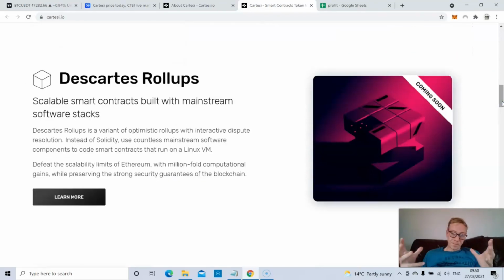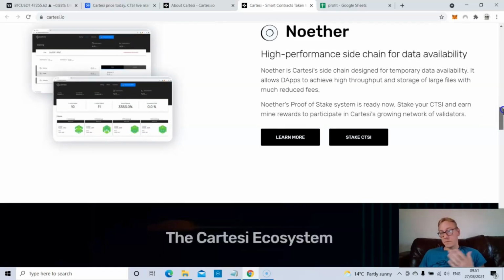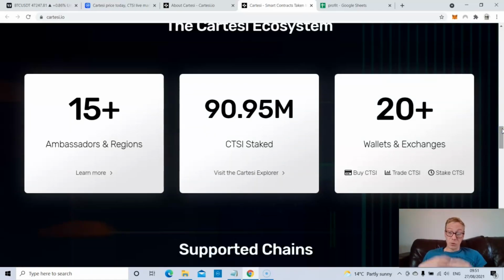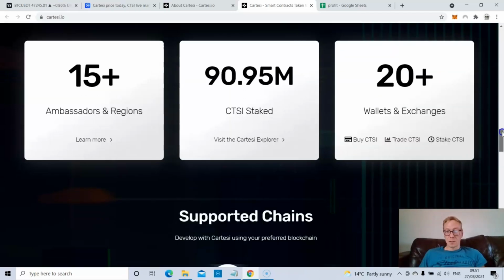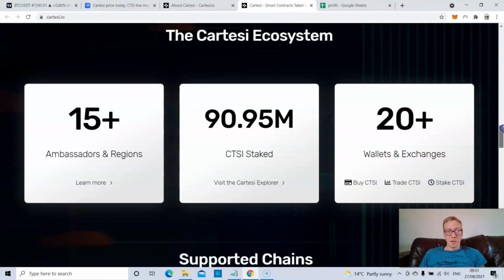So their own oracle is working very, very nicely. The Descartes rollups is their variant of the optimistic rollups, but it's used for smart contracts that run on Linux. If they can, well, they already are working towards fixing the scalability issue. We've already got Matic and Polygon, etc., etc. But Cartesi is not actually far behind in terms of the work that they've been doing.